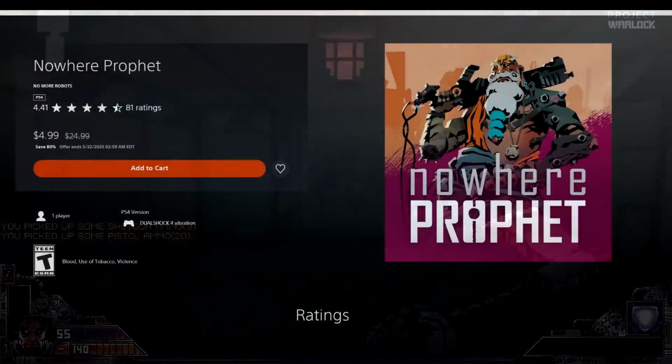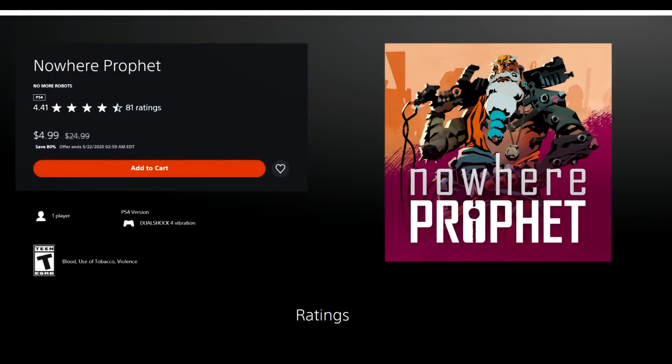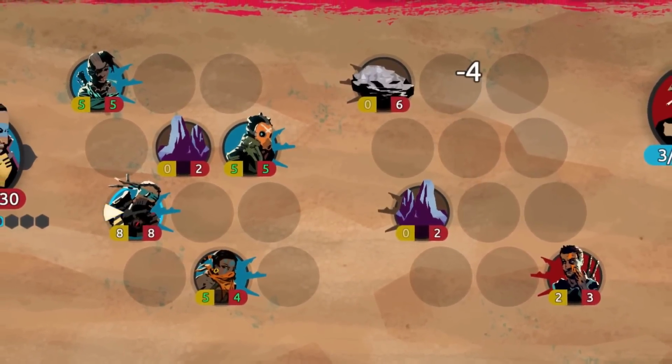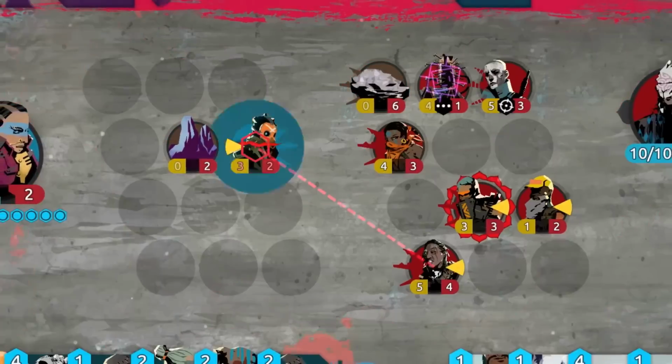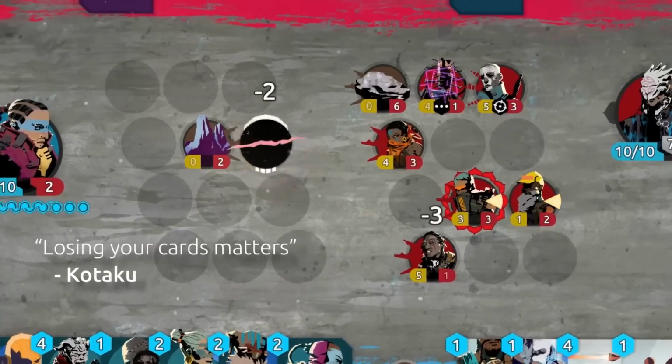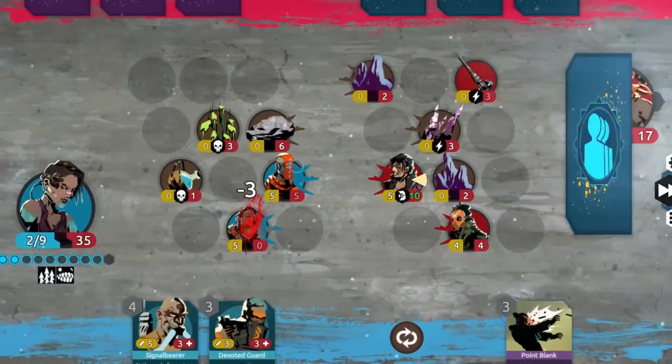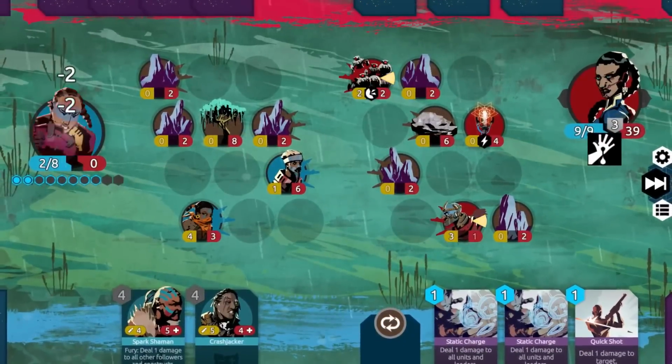Next up, we got Nowhere Prophet, a roguelike deck builder here. Nowhere Prophet is a single-player card game with procedurally generated maps, a high difficulty, and permadeath. At its heart are 2 distinct paths of gameplay, travel and combat. During travel, you navigate across a procedurally generated map. Make sure your convoy has enough resources to travel as you pick your route.